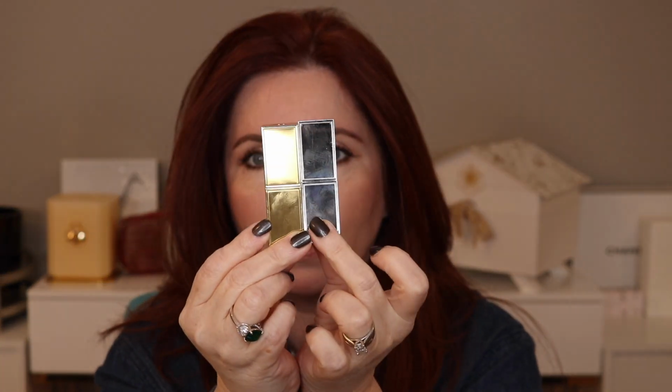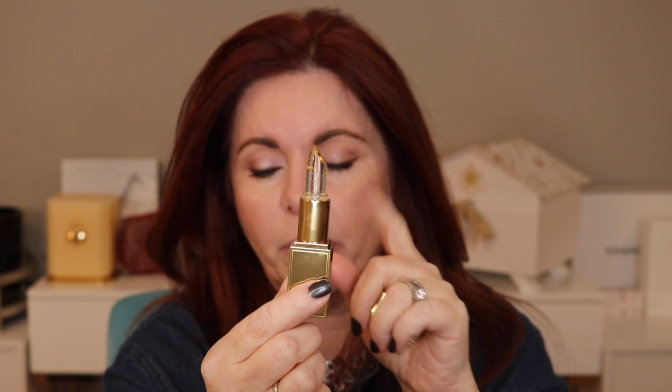Okay, so then we have lip blushes. I have one in the all gold packaging, and then I have one in all the silver packaging. They have the same name, but one in gold packaging and one in silver packaging. Let's see what the difference is. Gold packaging. The difference between the lip blushes and the lip balms is that these have gold flecks. I think the silver one has the silver flecks.